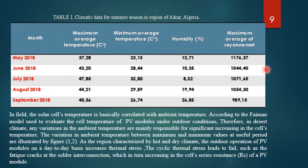As the region is characterized by hot and dry climates, the outdoor operation of PV modules on a day-to-day basis increases thermal stress. The cyclic thermal stress leads to failures, such as fatigue cracks at the solar interconnection, which in turn increases the cell series resistance of a PV module.